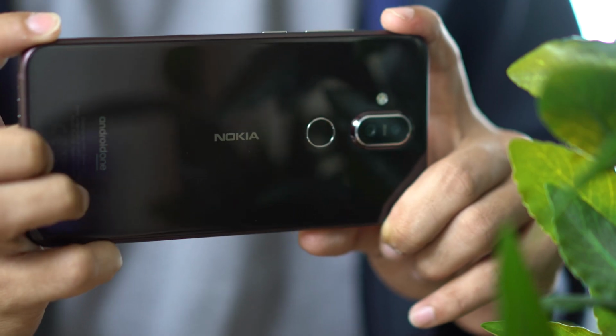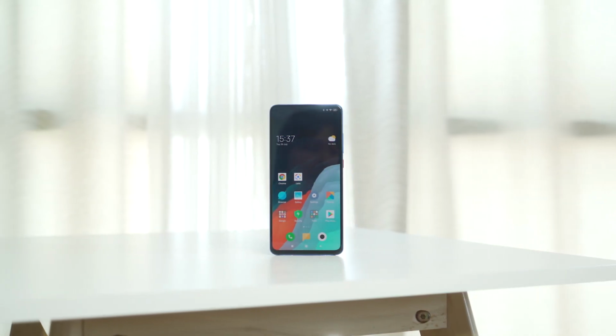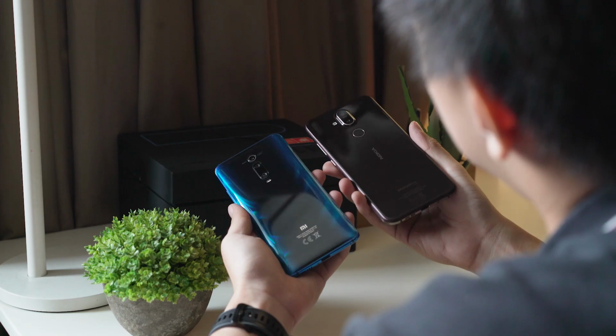While the 8.1 has a stunning design, the Mi 90 offers better performance, great cameras, an AMOLED screen, and a decent battery life. So that's it.